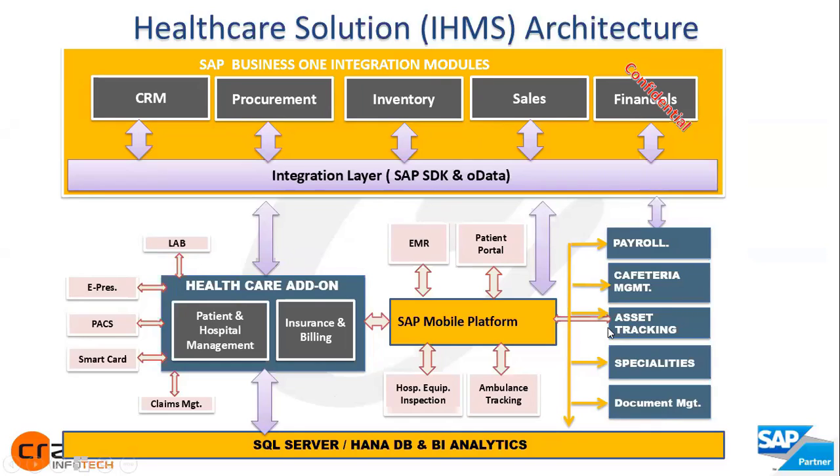So almost 48 modules are available, and this solution is available on SQL and also on HANA DB. BI analytical tools, multiple different tools are there. And as I said, it is very user friendly. Your IT team can design those analytical tools by just dragging and dropping fields. You can generate your own reports. So this is basically the healthcare solution architecture. Now I will move to the next screen.